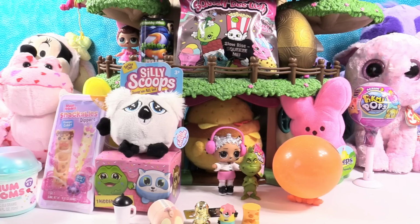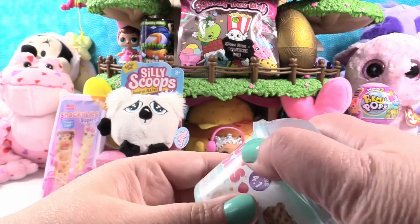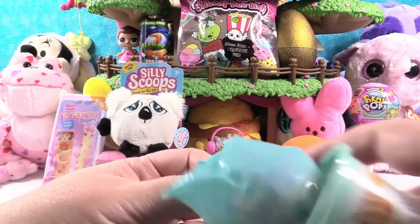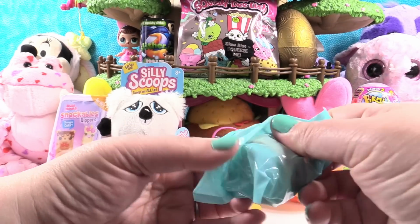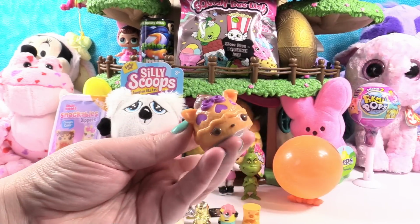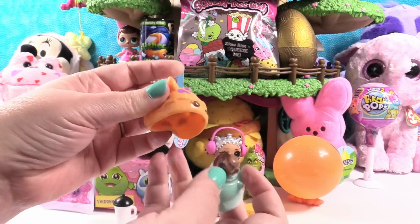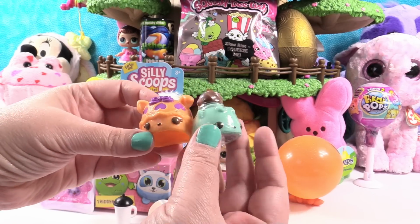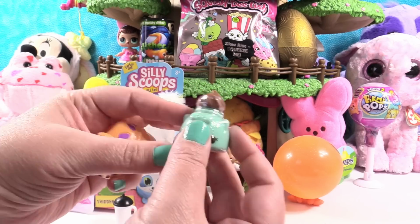Uh-huh, they do. Okay, Num Noms, Series 4.1. Here's a checklist haul. Get the spaghetti and meatballs. Spaghetti and meatballs for the Grinch. Or orange crunch. We have a blueberry pie, or like a crisp. All right, your... Oh, it smells good. Polish is minty polish. Minty. Hey, look, it's almost the same color as my nails. Yes, it is. That's funny.